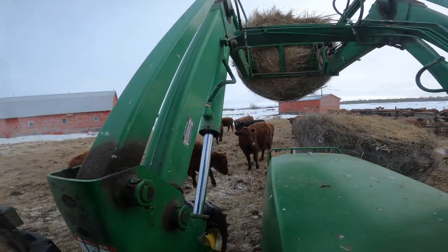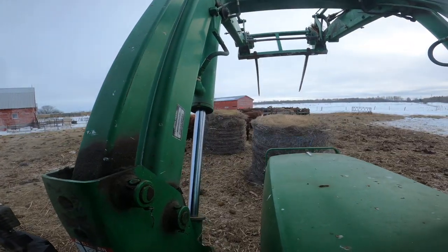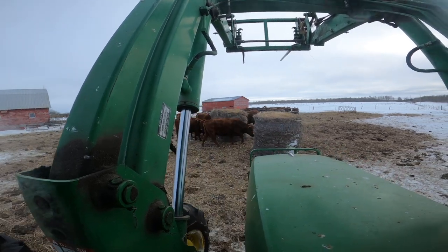So I'm gonna grab two more bales. I'm gonna go grab a bedding bale and one more feed up bale.